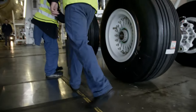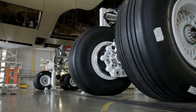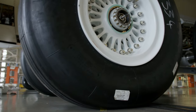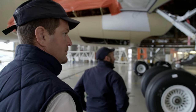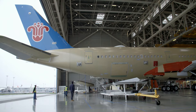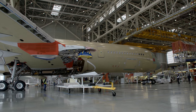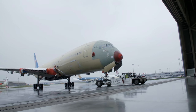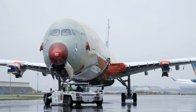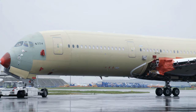Everything is ready for the big moment. The openings in the machine are covered to protect against rain before the aircraft is moved to the next hangar. This new A350 will soon be flying for China's Southern Airlines. Millions of people will be putting their lives and their trust in the work performed by Arnaud Herry and his team.